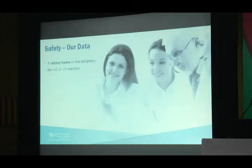We have not seen a detachment yet out of 1,600 cases I've done now. No vitreous hemorrhage, no vitritis, AC reaction. What I have seen is one retina I hit because I did not follow my rule of thumb. If the floater is in focus and the retina is also in focus, you do not fire. I'll show you that in just a second.